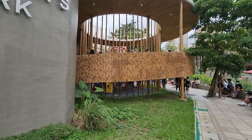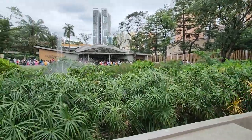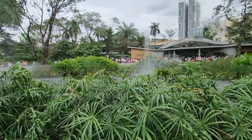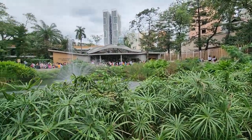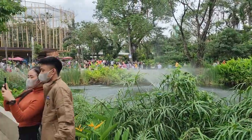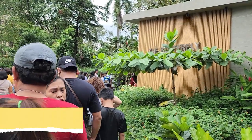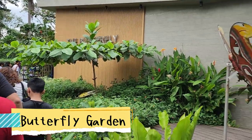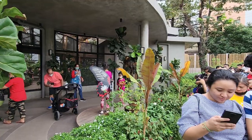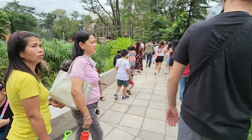Meron ding mga playground dyan at dun sa taas. So yeah. And meron ding body of water dito. Maliit na ilog. Or lake baka. At sa harap, butterfly garden. You're still waiting in line for the butterfly garden. Mataas ang pila. So this is the exit and that is the souvenir shop. So mataas pa rin ang pila.